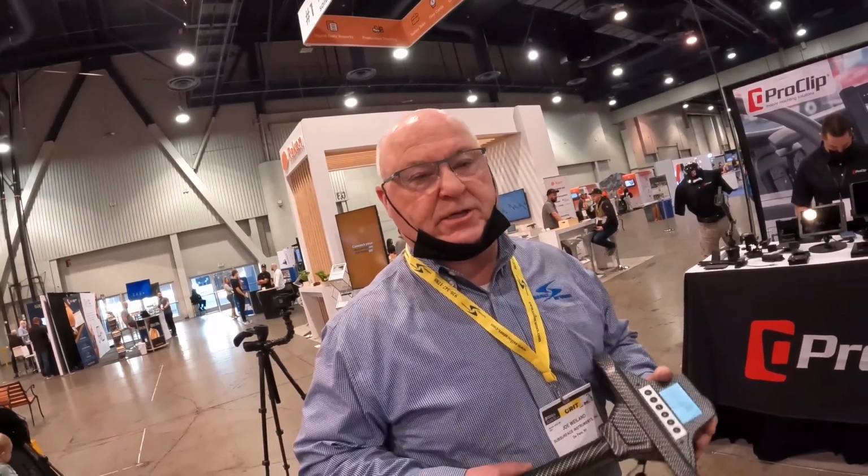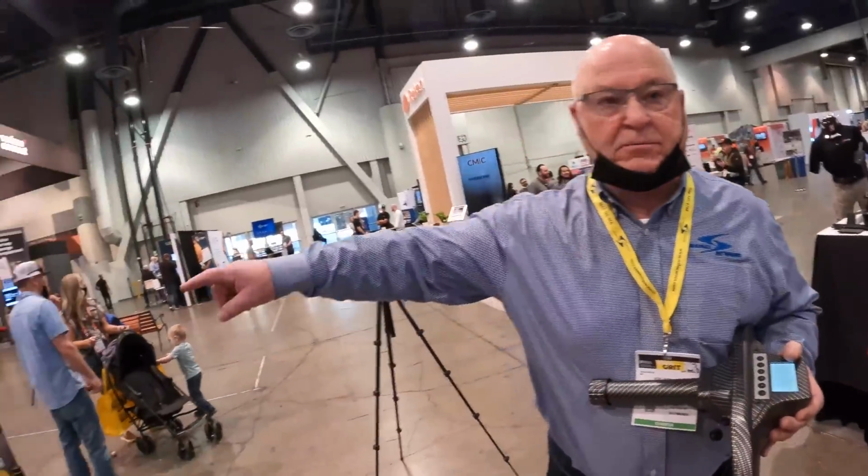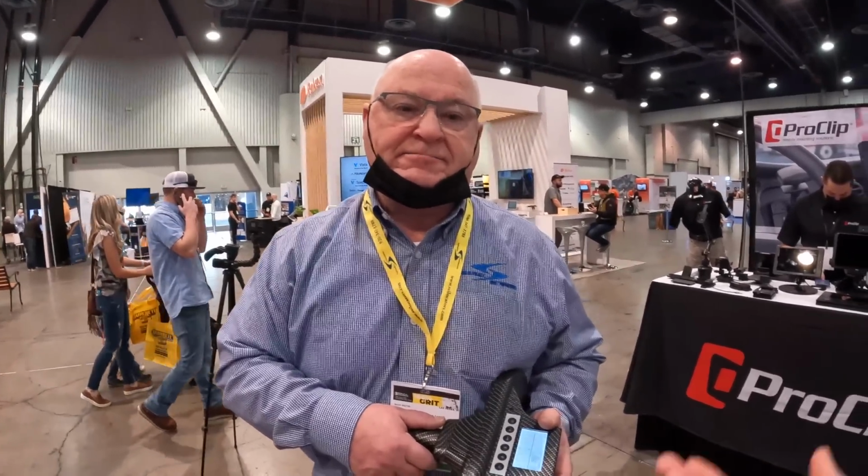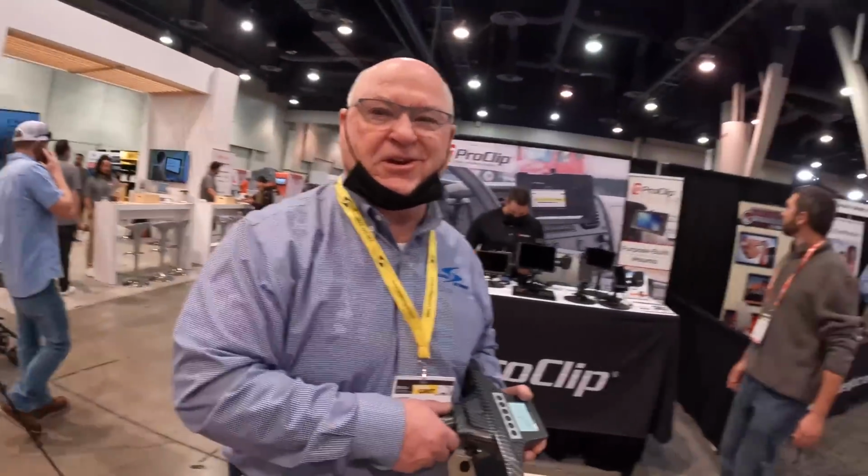What is it called? It's called the AML, All Materials Locator. This is called the AML Pro, and we have a more basic model, which is the AML Plus. The Plus doesn't have all the GPS and all the bells and whistles, but it works exactly the same. Yeah, I'm good without the GPS and all the bells and whistles. There you go. All right, thanks, Joe.